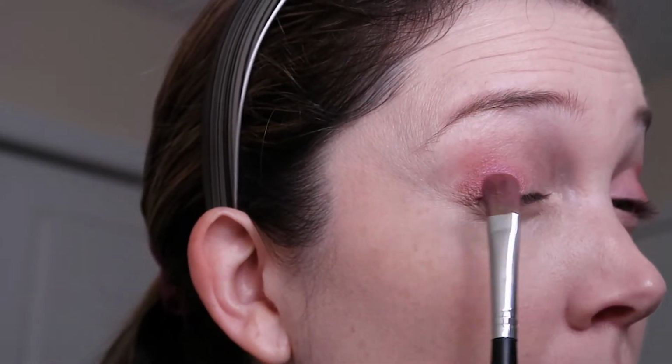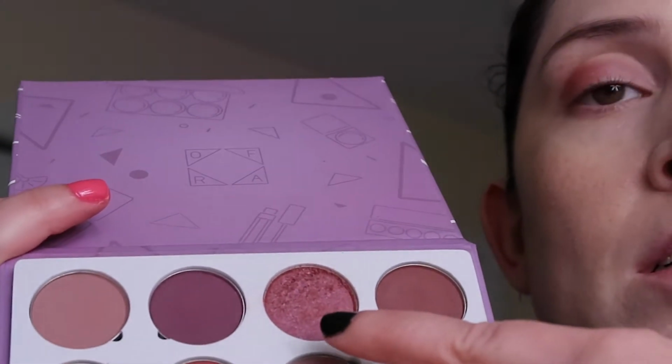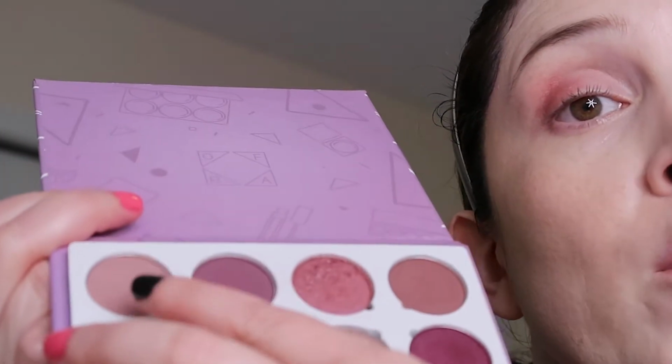Okay, I'm gonna stick with that for now, I think. Oh wait, I wanna get down here actually. Hold it, make sure it's all in there. Okay, now I'm gonna go in the inside with the other, let me show you better. I was just using this color on the outside. Now the other one it chose was this. I'm gonna go in with that for my inner corner.